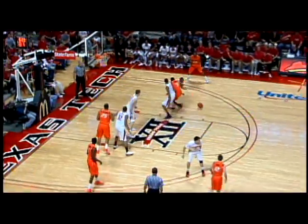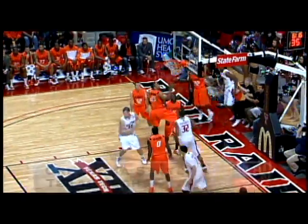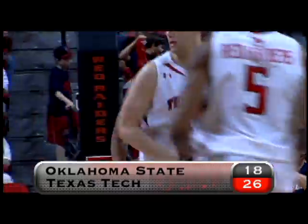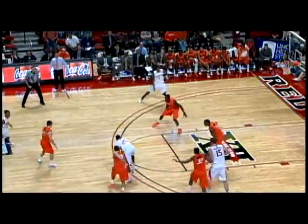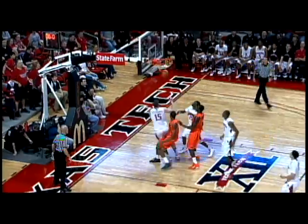18-9. More from the defense here. Reese with the theft, and he's going the other way. Coast to coast, and the off-balance shot is off target, but Singletary is there to clean up the mess. 26-18, Tech on top. Now with time running out in the opening frame, the Cowpokes come up with a steal, and quickly they're going the other way. Page is short from long range, but Jared Shaw is there for the offensive board and tip in. The Red Raiders lead by 1 at the break.